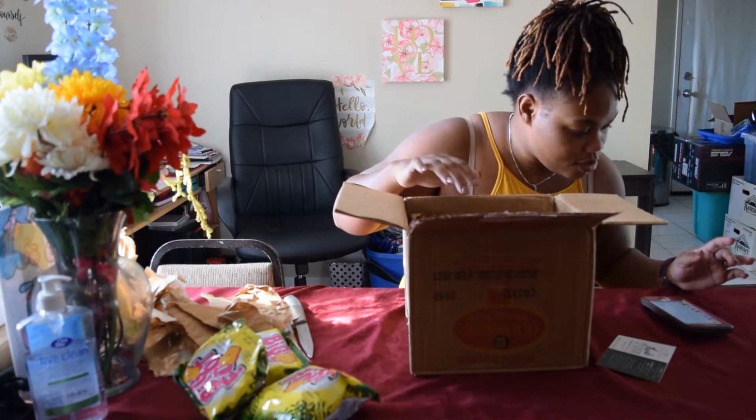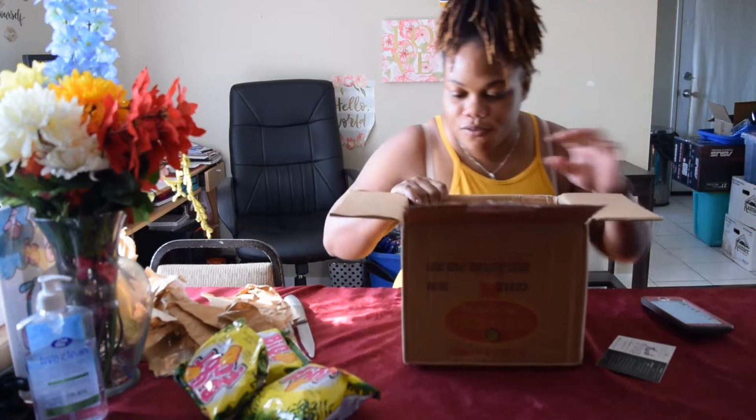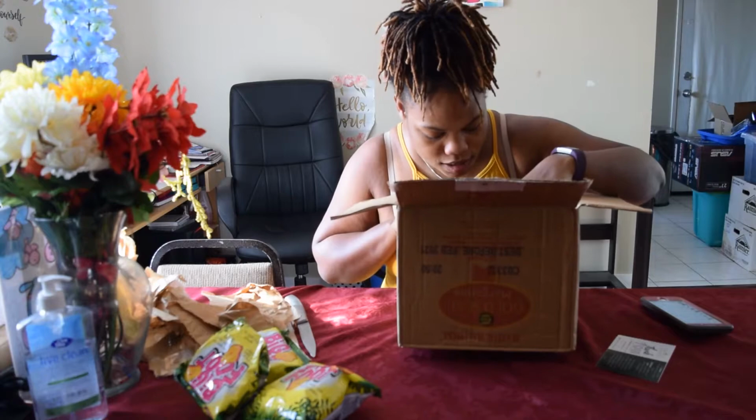The next thing is kiss cake, but this is coconut filling kiss cake. I think they did email me as well saying that they were out of a type of kiss cake.